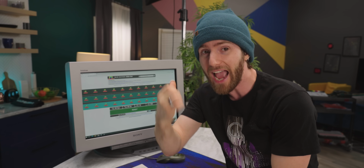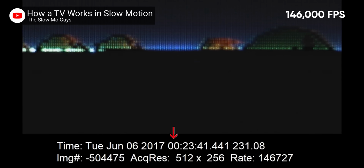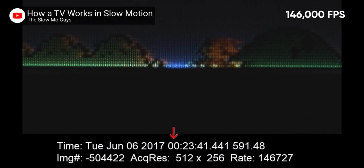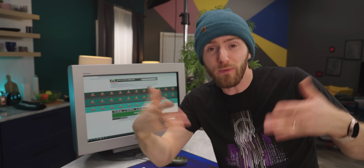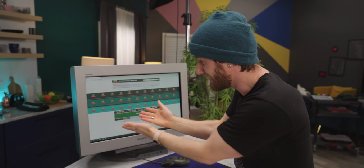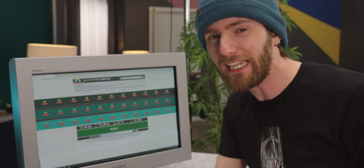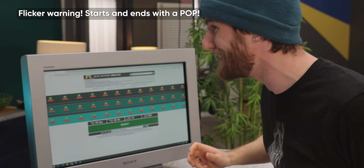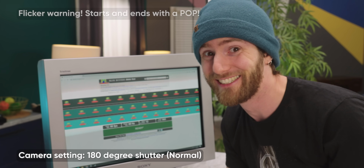When you point a high-speed camera at a CRT, you'll actually see that the entire screen is drawn line by line by a single point. But when we scale time back to the human perception level, it appears that the whole screen is lit up. And that's actually why this video is gonna look a little bit funky, because we have to play around with our shutter speed in order to make the screen stop flickering and looking weird.